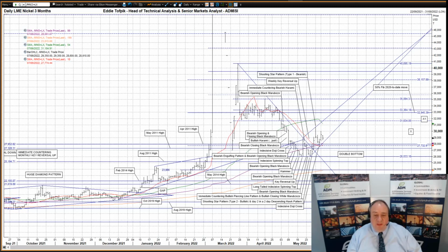What was significant about this downtrend was that in its short time of existence, it managed to become a three-pointer. It also showed the bearish angle of attack since the time prices started to calm down. It was the breaking up over this downtrend Thursday and Friday 2 weeks ago that I suspect may have caused the weekly key reversal up and the subsequent shooting star pattern type 1 bearish.